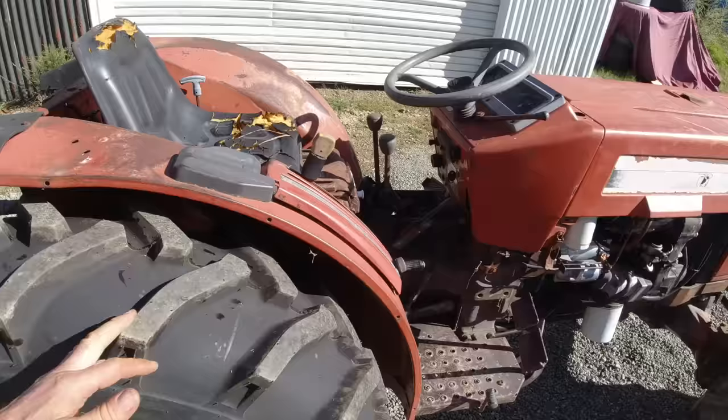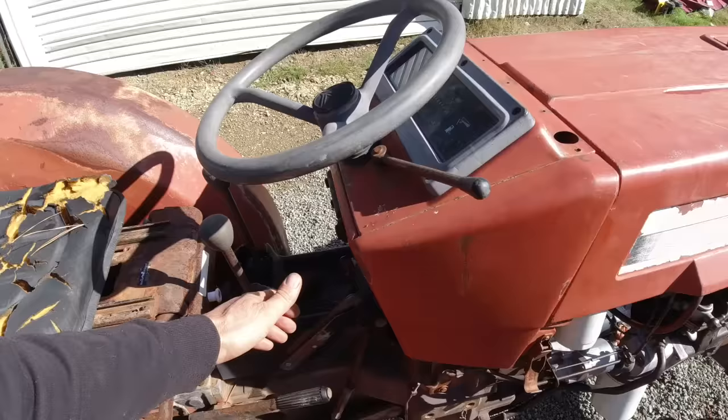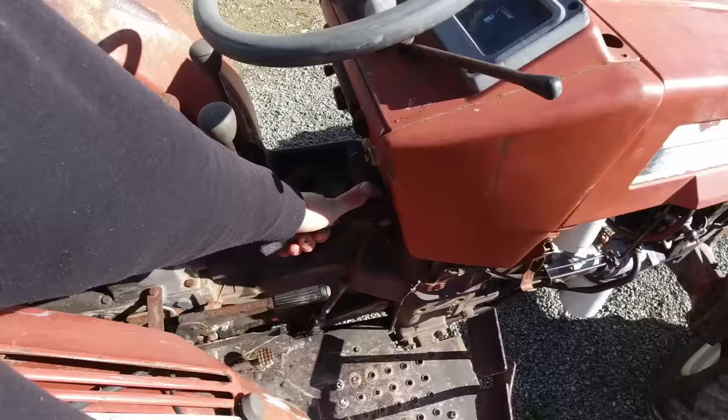I had a few problems when I got it. The clutch was slipping. It wouldn't take off in the high gears. But I managed to get that sorted by adjusting the clutch down here. The clutch is working okay now. All the gears are working and it's not slipping anymore. And another thing was the PTO clutch here was seized up. The guy told me he couldn't use that anymore because there was something broken. But I managed to get it moving. It just takes a bit of effort to get it moving.